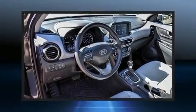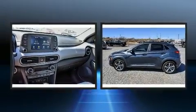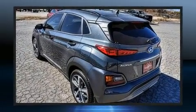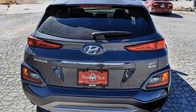Introducing the 2021 Hyundai Kona. With just over 10,000 miles on the odometer, this four-door sport utility vehicle prioritizes comfort, safety, and convenience. A turbocharger further enhances performance while also preserving fuel economy.